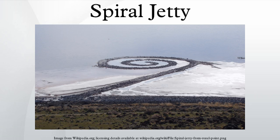Spiral Jetty is an earthwork sculpture constructed in April 1970 that is considered to be the central work of American sculptor Robert Smithson. Smithson documented the construction of the sculpture in a 32-minute color film also titled Spiral Jetty.